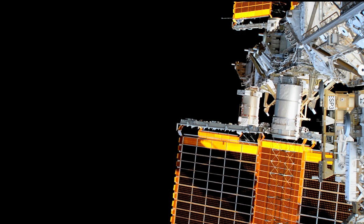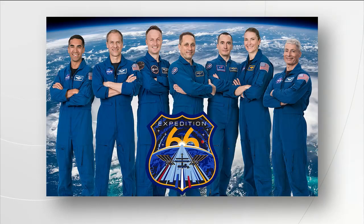There are currently 7 crew members aboard the International Space Station: NASA astronauts Raja Chari, Tom Marshburn, European Space Agency astronaut Matthias Maurer, Station Commander Roscosmos cosmonaut Anton Shkaplerov, cosmonaut Pyotr Dubrov, and NASA astronauts Kayla Barron and Mark Vande Hei.